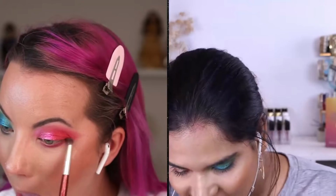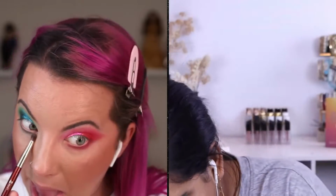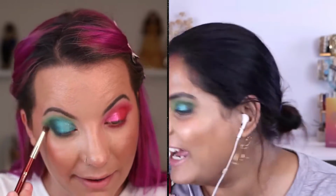It's not that I didn't like the palette. I just needed some more blue. And I wanted a yellow shimmer to go with the hot orange. I think you can do a really good green blue eye look or a really nice neutral look. But I was trying to be different, trying to be difficult. No, you're just trying to be creative and doing a different thing.